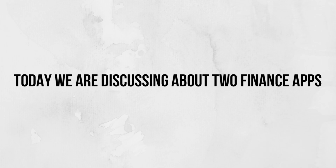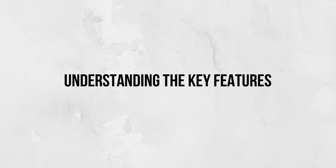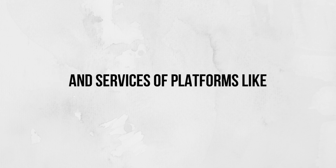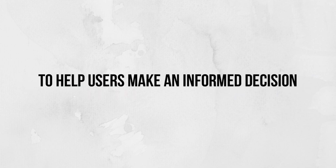Today we are discussing two finance apps. When selecting a personal finance app, understanding the key features and services of platforms like Personal Capital and PocketGuard is essential. Here's a detailed comparison to help users make an informed decision.